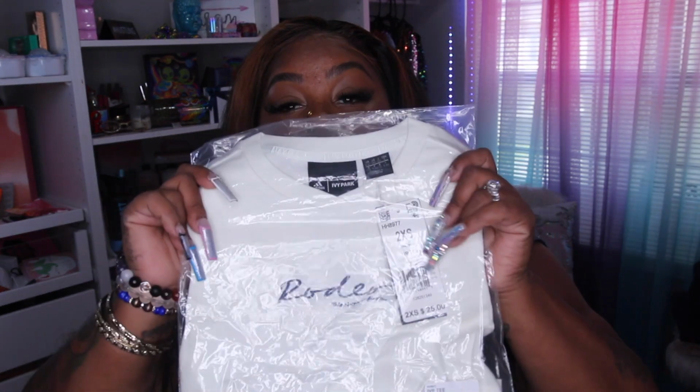But let me tell you about the sizing for the kids so that you can have an understanding, because they were not very clear on the site. I mean, when I say very clear, it's not many shoppers shopping online that really know measurements or are even gonna go through the trouble of doing that. So this basically is a 2 extra small in their kids, right?